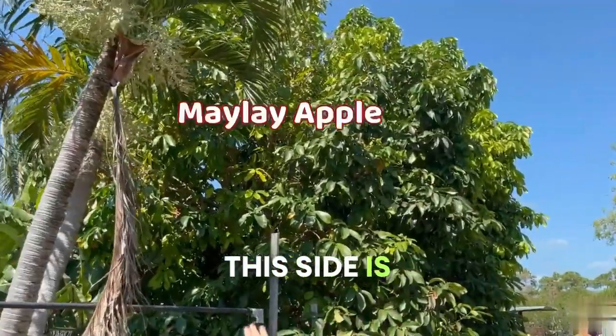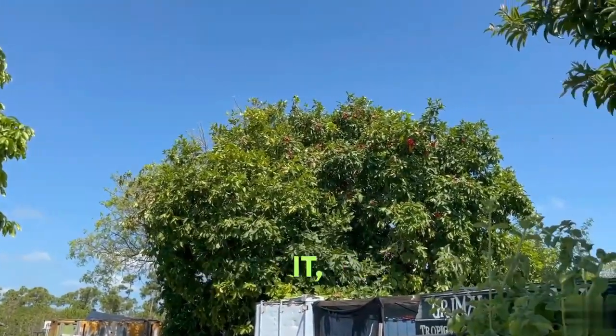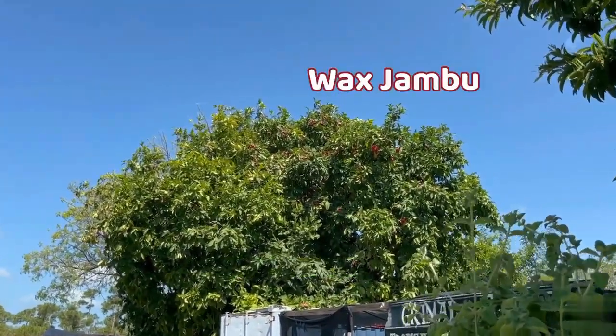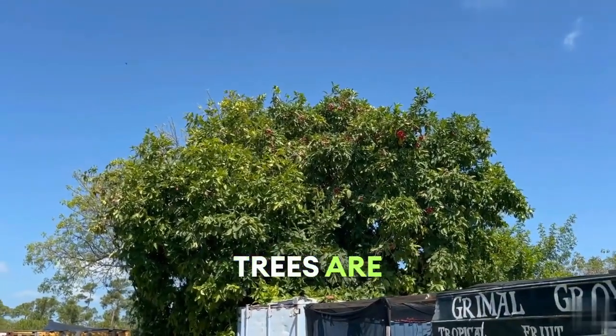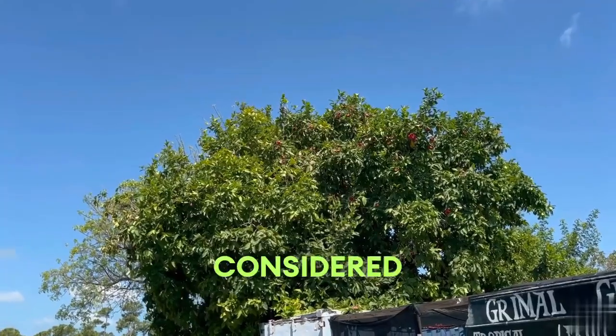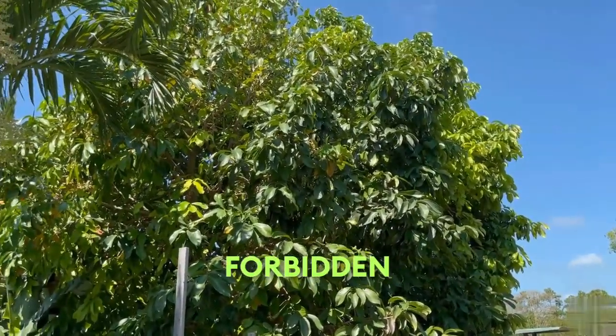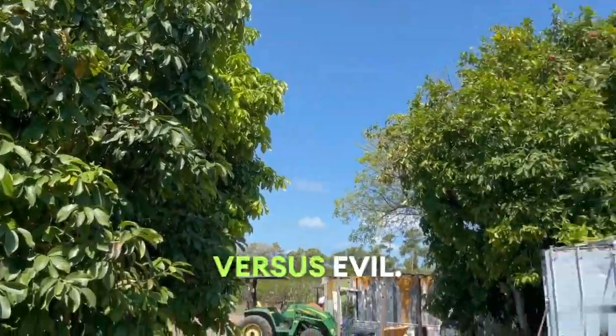This one on this side is called a Malay apple. That one back there with all the pink fruits growing on it, that is called a wax jambu. In Malaysia, where these trees are native to, these were considered to be, Malaysian tradition, the original Garden of Eden trees. So these are your original forbidden fruit. Wow, you have your good versus your evil.